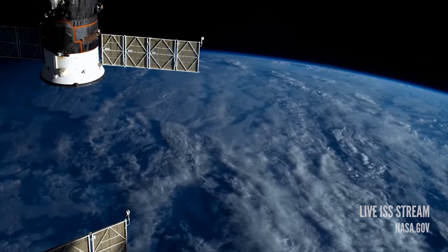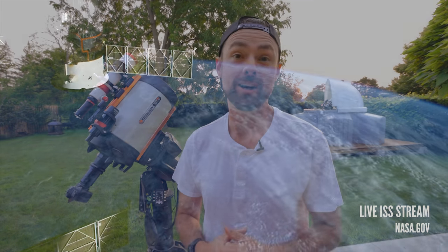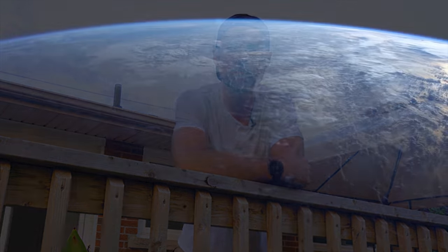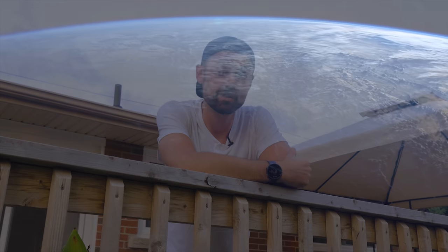The International Space Station, or ISS, is a habitable satellite that is in low Earth orbit. In fact, there are 7 astronauts on the International Space Station right now. Can you even imagine what it would be like to see the Earth from space? The ISS has been up there since 1998, and it circles the entire Earth in about 90 minutes.